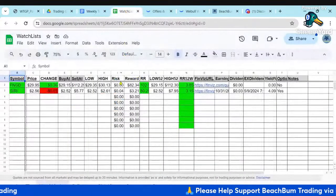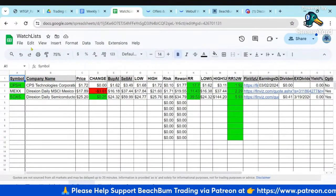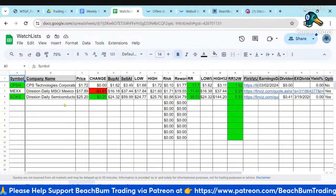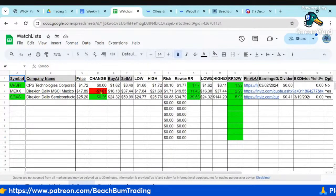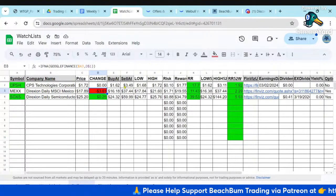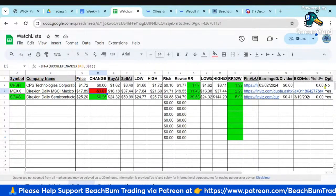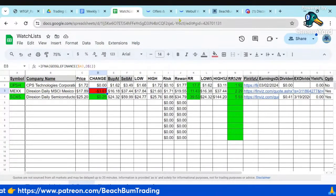Okay, so again, you can also watch our bullpen stocks in the bullpen sheet in our watch list Google Sheet. So again, we can watch these in near real time. You can see our price targets. Again, we can see significant downward movement in MEXX on Friday. We can see where the lows are in these, our price targets, etc. Whether they're optionable, whether they pay dividends, what their ex-dividend date is, all in the bullpen sheet in our Google Sheet.